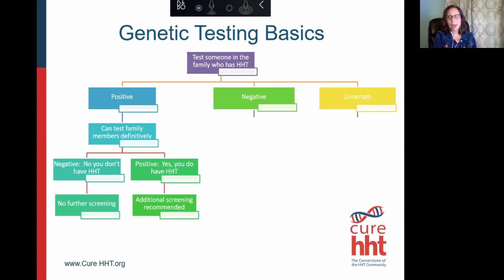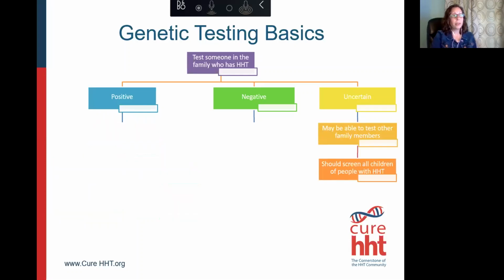So if a result comes back as uncertain, it can be a lot more difficult to know who in the family has HHT. With an uncertain result, you might be able to test other people in the family for that same genetic change, and that might help you figure out whether or not that genetic change tracks with HHT in the family. And it might help to eventually reclassify the result.